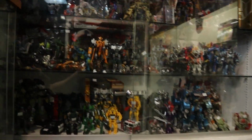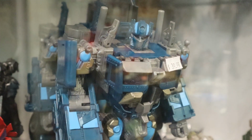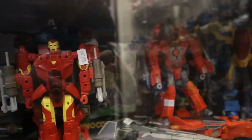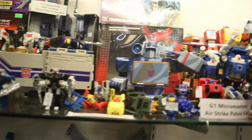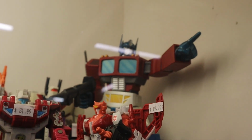And into Transformers. Never seen that Prime before. It's a really cool color. Man, they have a lot of stuff. They have the crossover figures too. You got some Star Wars in there. And then Marvel crossover too. Some G1 in here. Can't go wrong with that Soundwave statue, like right out of the cartoon. Same with Prime. It's beautiful.